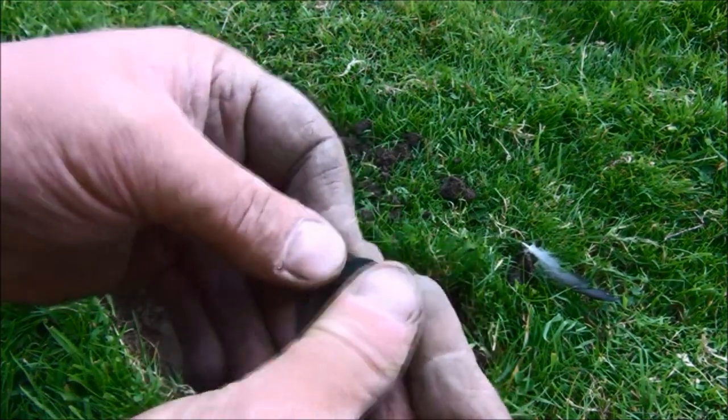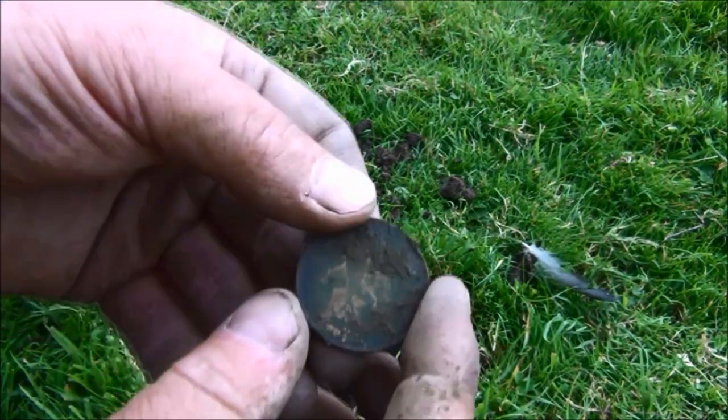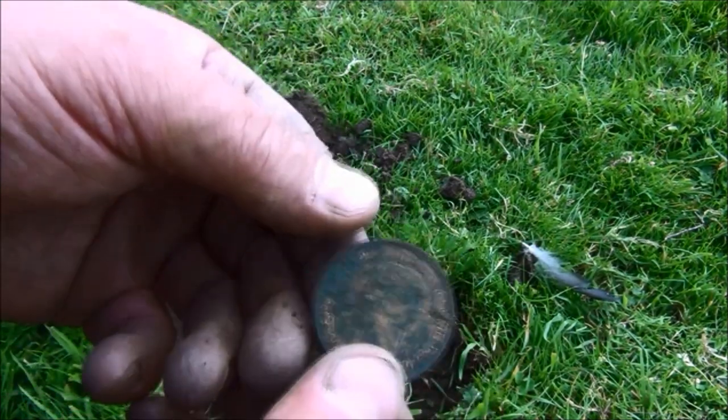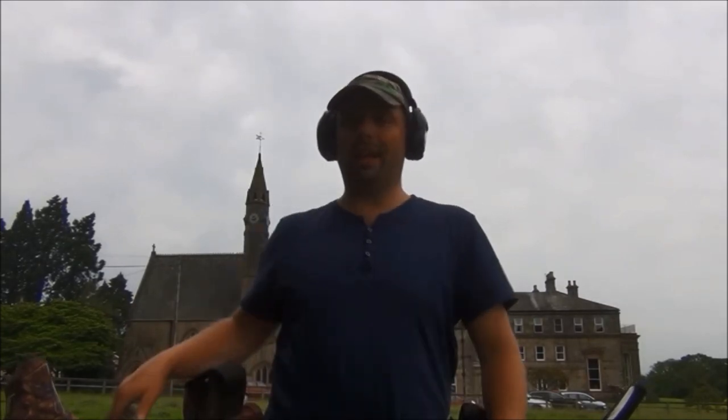that's George V. It's been well packed in there. It's in pretty good condition. 1930 penny from George VI. Yep, an old penny. In pretty good condition for 1930.